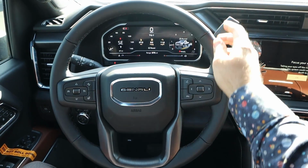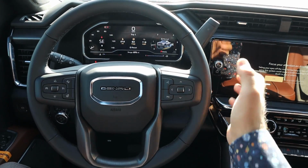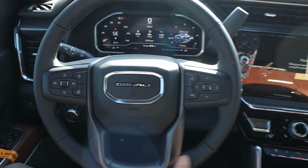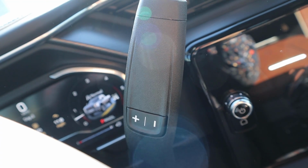Now taking a look at the steering wheel, you guys can see soft touch trim all around, and then we've got some controls here for the center stack, radio controls in the back, voice command controls. We've got our cruise control as well as our heated steering wheel button, and then our turn signal windshield wiper stalk and column shifter with plus and minus so you can shift the gears yourself.